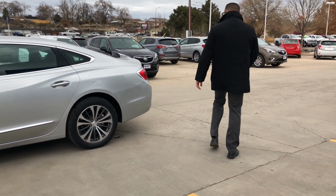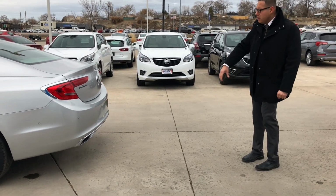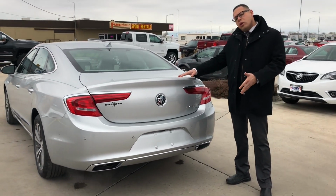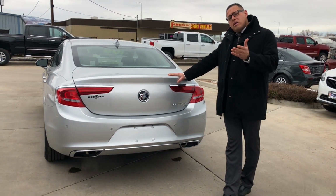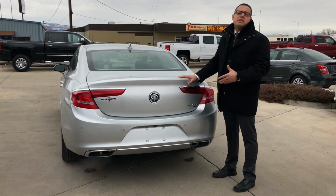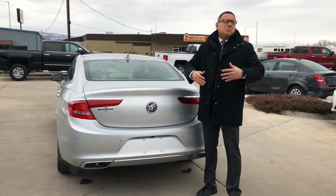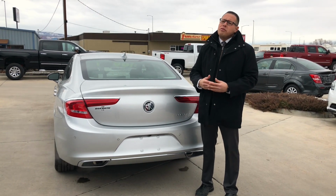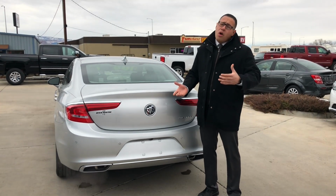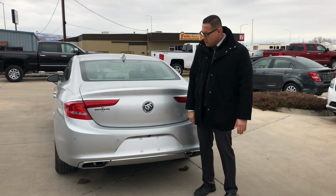Now, once we go to the back here, we're going to see that this specific model is actually an all-wheel drive model. What's cool about Buick and the GM lines is that Buick offers all-wheel drive or also front-wheel drive. So it depends on you and what works best where you live. Here in Colorado, if you're staying in the city of Grand Junction, front-wheel drive works out great. But if you just want that added safety, traveling over the passes frequently over to Denver, then all-wheel drive might be better suited for you. But that's a choice you guys have to make.